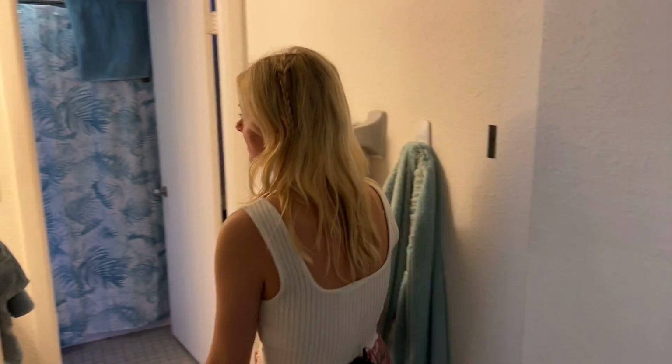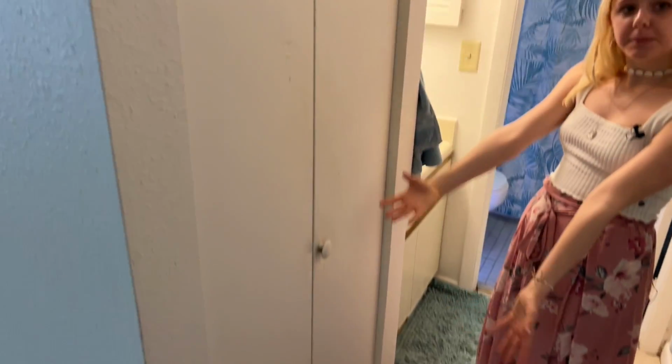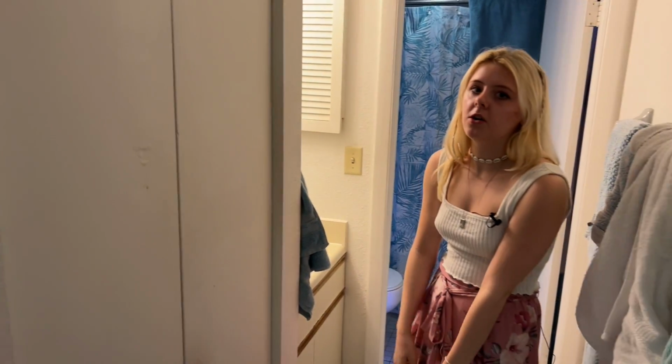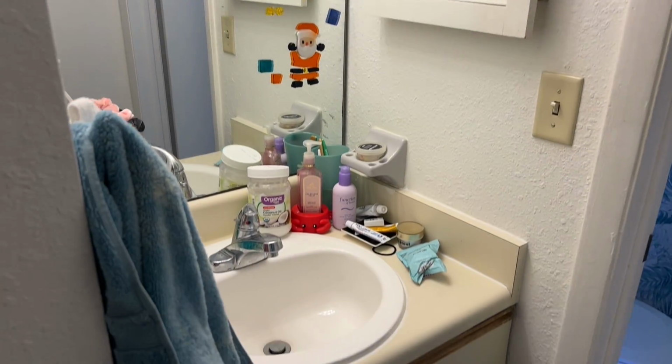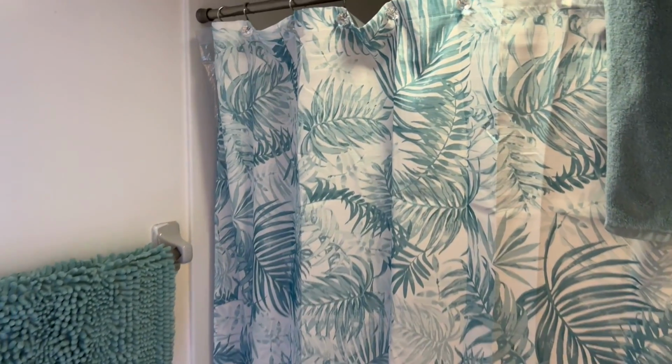Moving on, we can see our bathroom. You have a really cool little utilities closet here. Like I said, there's lots of space in this place, even if it feels small. We have our bathroom sink with more storage, and we have our bathroom itself.